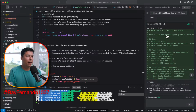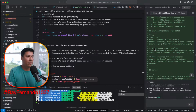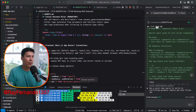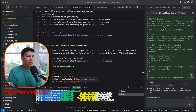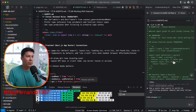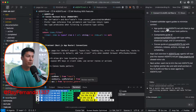So that's why. Now it's actually adding the Agents.md files in my app directory. It's telling it about the file structure and talking about the Convex integrations. That's really cool. Now we have one in components as well. Remember how I was telling you about React UI? This is great. Pascal case. These are looking really, really good. Now Convex has one too for the Convex backend. That's really hot. Created subfolder.